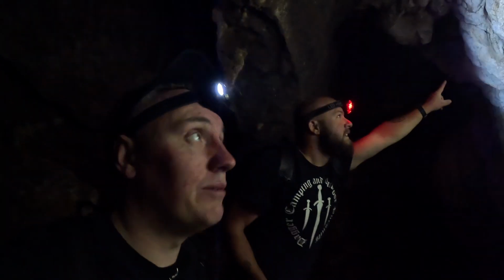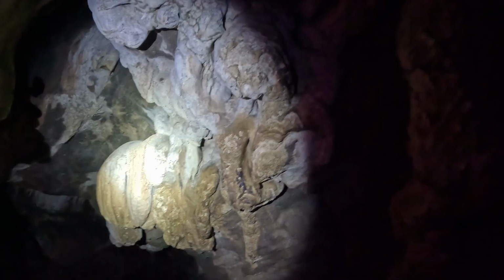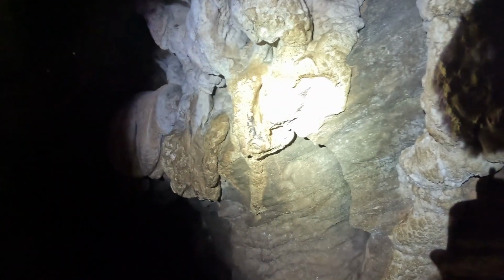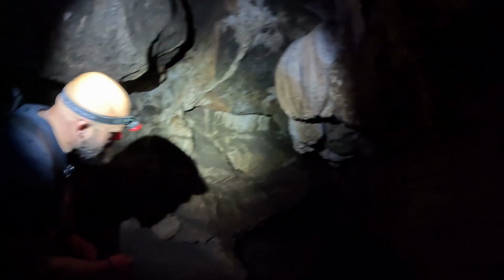Let's go. So yeah, we're just admiring this. I don't know, is that limestone? I'm not sure. But yeah, it's obviously deposits. And yeah, look at that, it's beautiful. Really stunning. It's the first time Pilgrim's seen something like that.